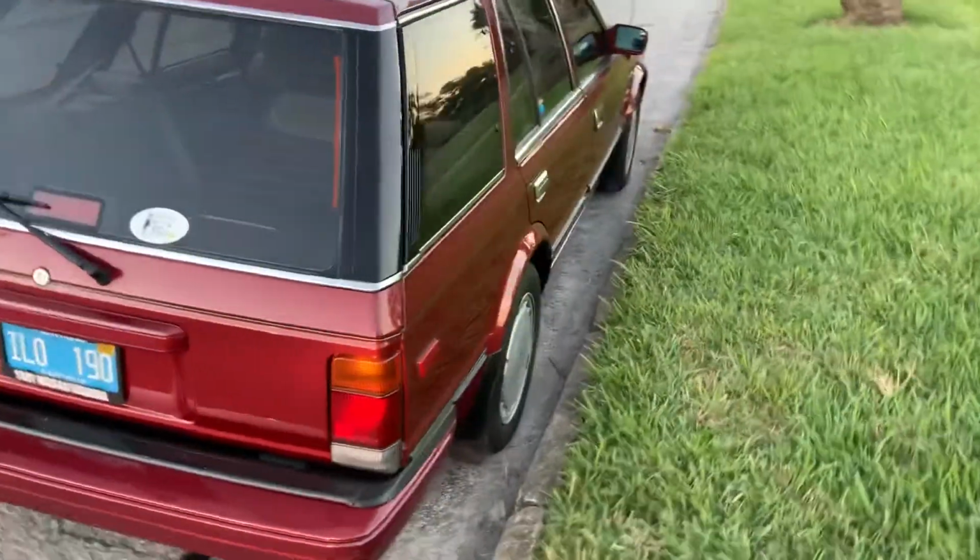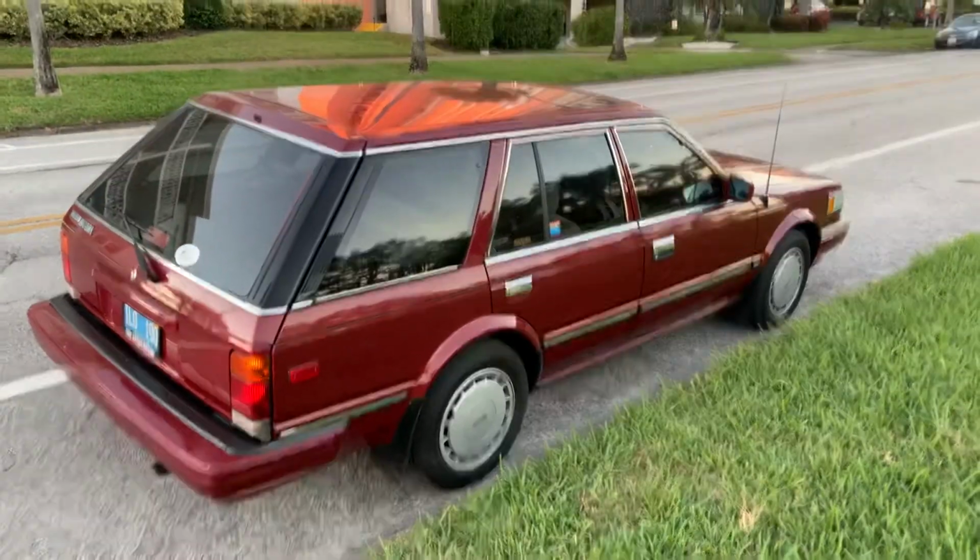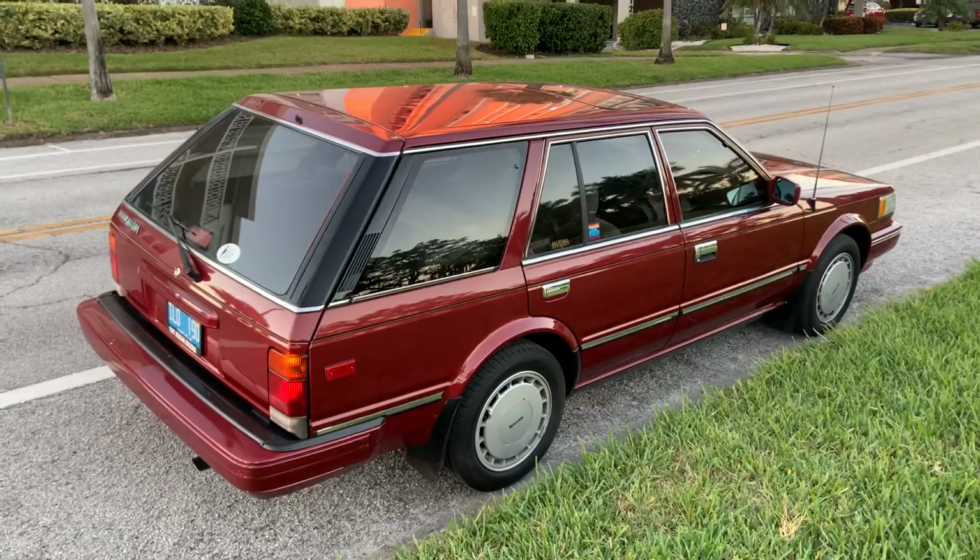It is a cool car. I mean, what's it worth? 8, 10, 12, 15,000 at the most, but still super cool, man. Super cool.